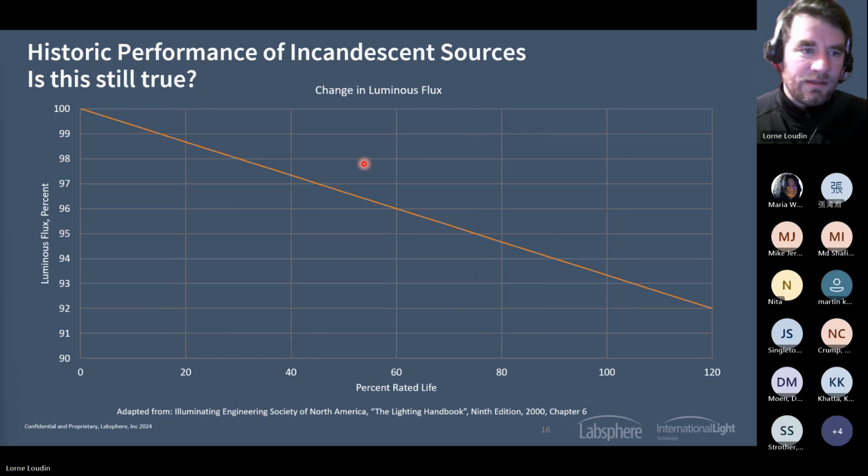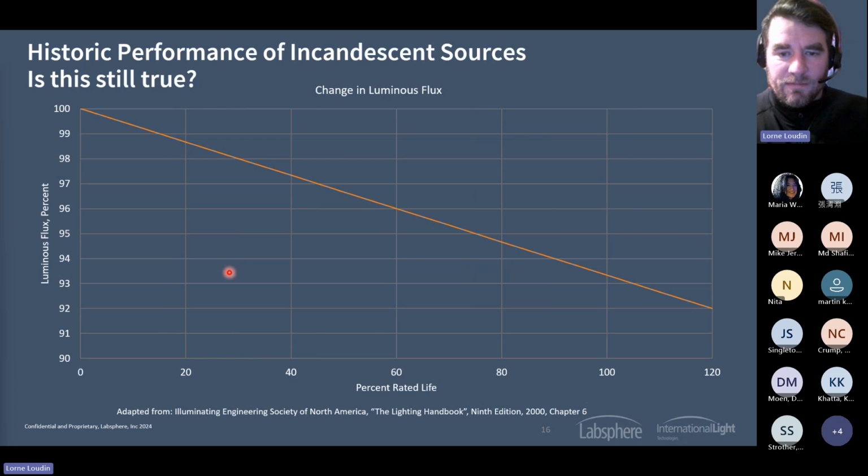Another area where Labsphere has observed some changes, and I believe many of our customers have observed these changes as well, is in what this graph shows us: the change in luminous flux as a percent as a function of rated life. After 120% of the rated life of a lamp, that lamp's luminous flux should have only changed by 8%. That's very predictable, and this is for quartz tungsten halogen lamps.